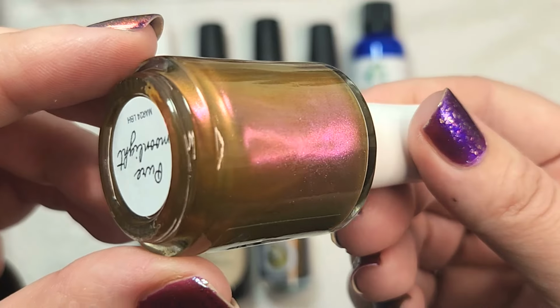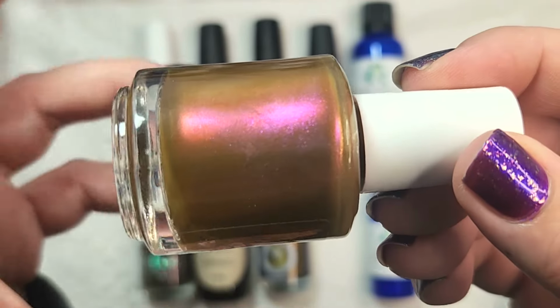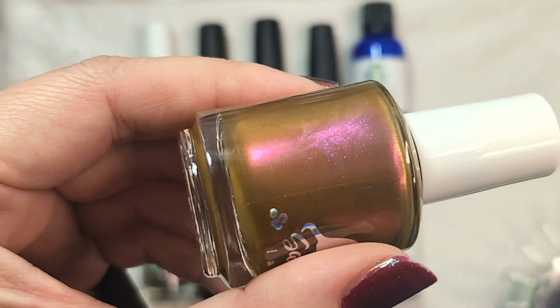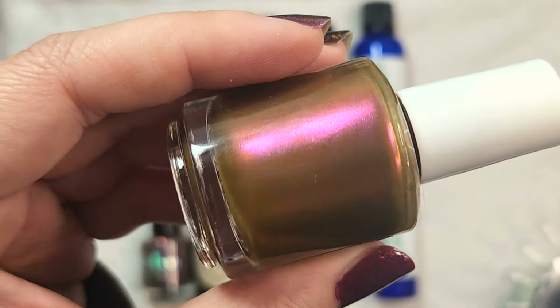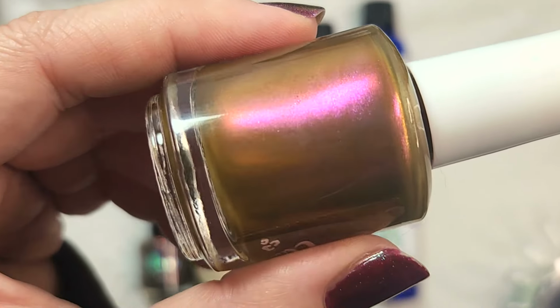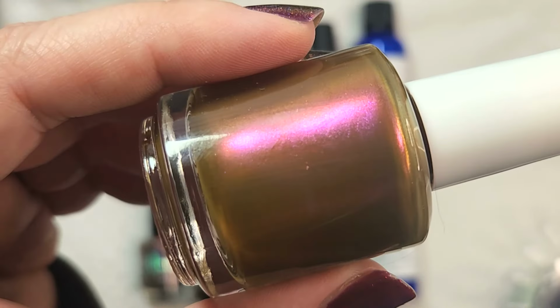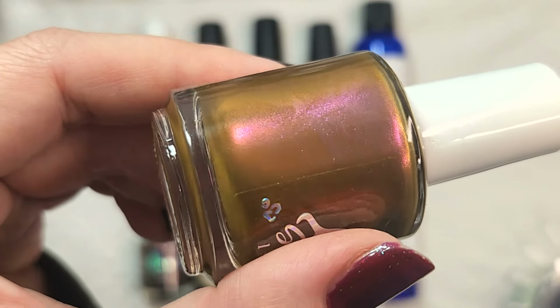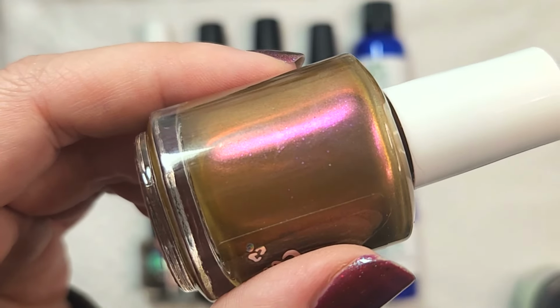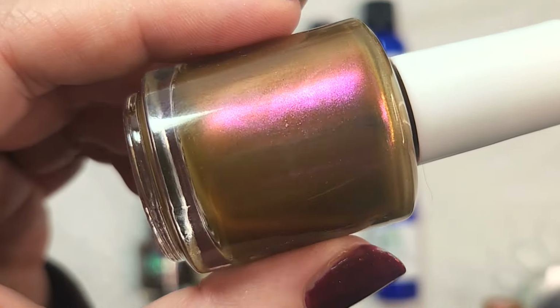But look at how interesting this one is in the bottle. So this is another magnetic, and the magnetic pull is that red and purple to orange flash that you're seeing. And the base of this is really unusual. It is this sort of a brown leaning deep honey mustard, which again is very unusual to my collection. It is in a color family all of its own.